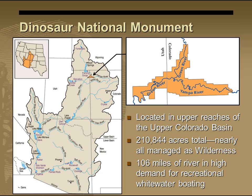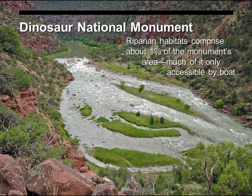And we have 106 miles of river that's in high demand for recreational boating, so we've got a considerable constituency in the boating public. Most of our riparian areas and most of our Tamarisk issues are on parts of the river that are accessible by whitewater rafting. And because of our management for wilderness, that counts out some of the things. You won't see track hoes or aerial helicopter spraying of our Tamarisk problems here. The trade-off is that we've got a relatively intact diversity of native species.